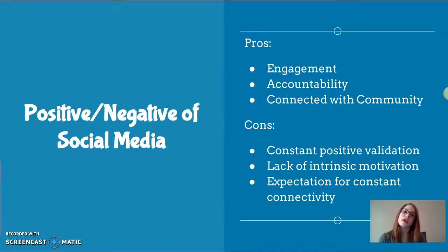I think it also helps them to be more accountable, because it takes the excuse of, I didn't know that we had it, or I didn't remember, and say, oh, no, I sent a tweet out about it that you can see, or I sent that reminder last night. And another pro is that it helps you to stay really connected with your community. It helps parents to be more involved in what you're doing in the classroom. And you can even use it to get connected with other classrooms across the country and other grade levels as well.